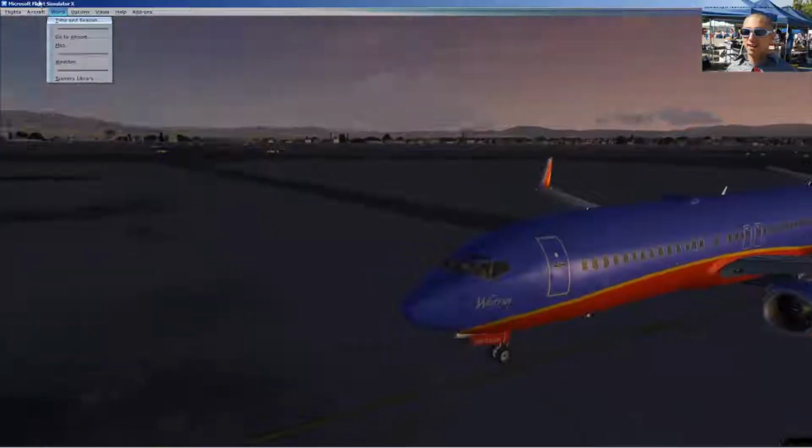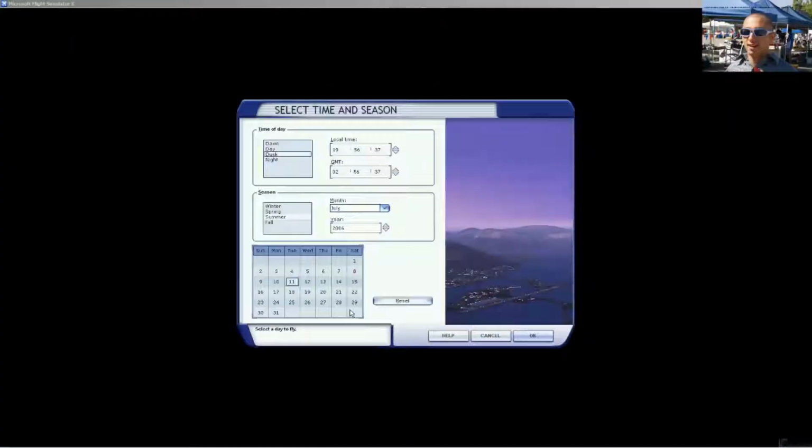Clearance on departure, fly heading 080, maintain VFR below 3000. Departure frequency 128.1, there we go. Squawk 1427. That would make perfect sense there. All right, departure, go ahead and reload 080, VFR under 3000, squawk 1427. All right, there we go.